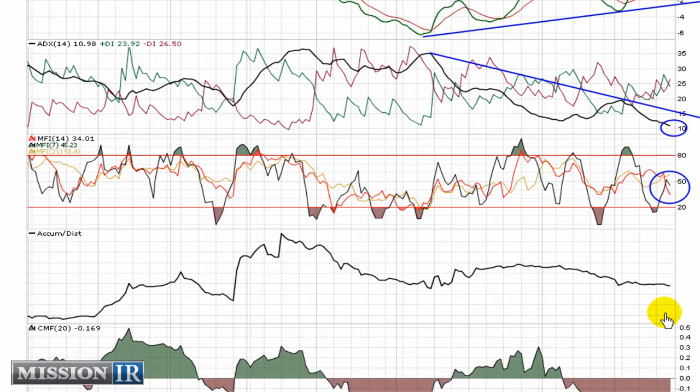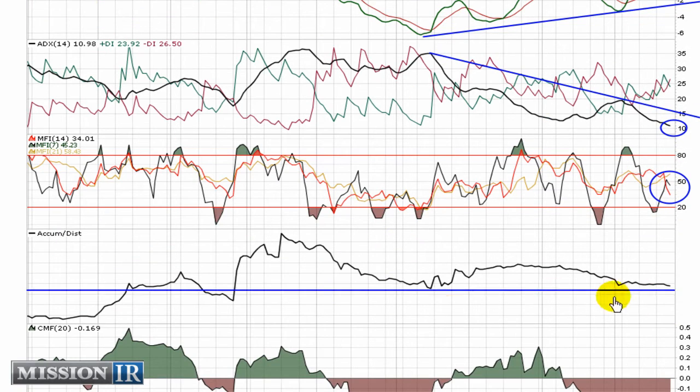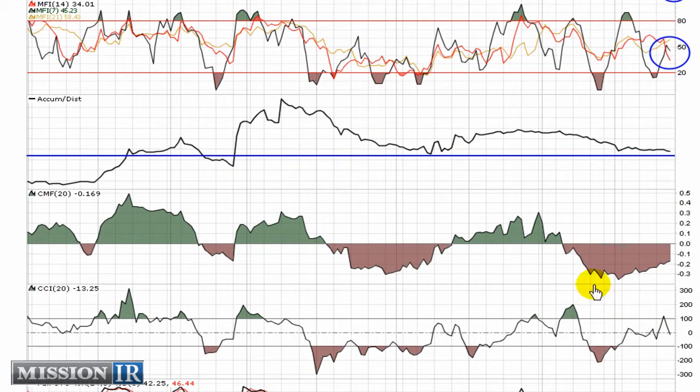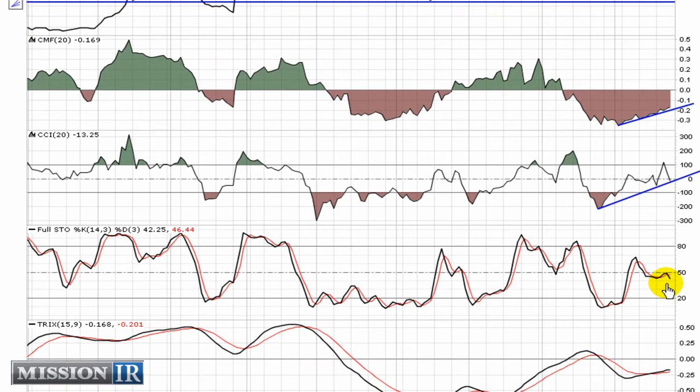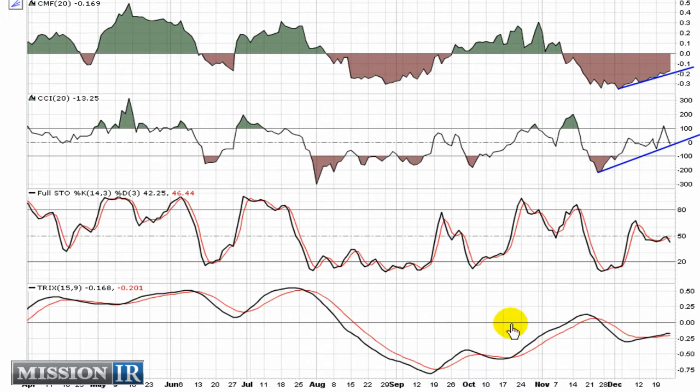MFIs are all holding right around 50, that's relatively neutral. Accumulation distribution is holding a baseline level, we'll look for that spot to hold again. Chaikin money flow is starting its trend back towards zero, telling you over the last 20 periods, buying pressure is increasing versus selling pressure. CCI is registering right around zero, that's pretty neutral, just look for continuous higher lows to be made. Full stochastic is similarly holding right around 50. That's a neutral reading of momentum.